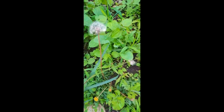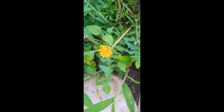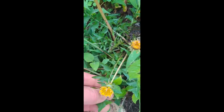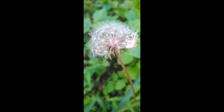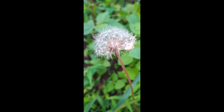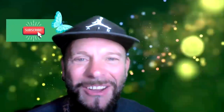Just to let you know that even in the sunny mountains of Chiapas, look what I found. That beautiful bright yellow head like the sun. Those teeth, those lion's teeth and that lance type leaf. Absolutely amazing. And then this one, which I'm so tempted to blow. But anyway. So, Nat, I think we're going to talk about dandelions. What do you think? Dandelion, everybody.